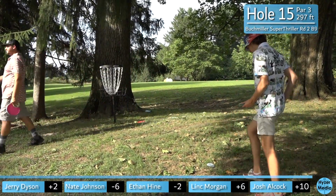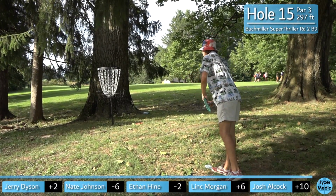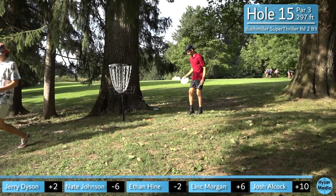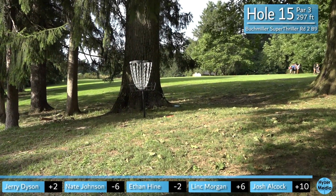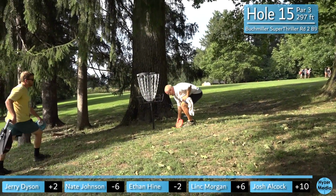Gonna have to give a little love tap to the top of this basket too. I might have forgotten this one if I'm being honest, but it's okay. Par's just fine on this hole, as we're going to see from everybody on the card. A couple tap-ins as we head down the stretch here. Only 3 holes to go.